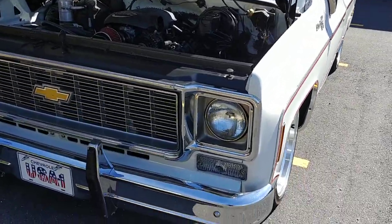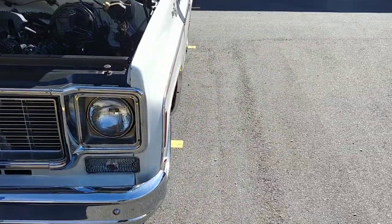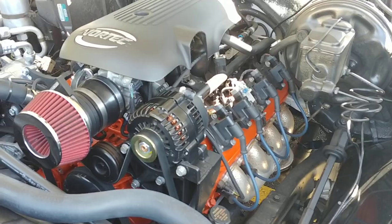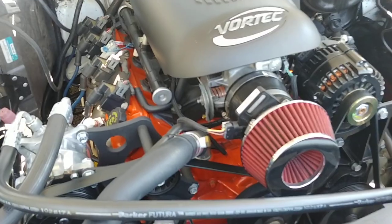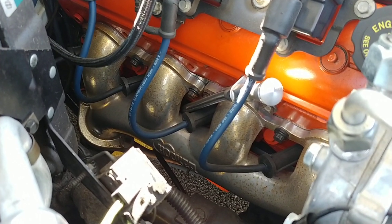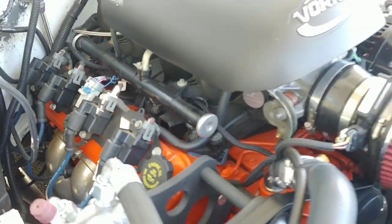So again, this is a 77 model, so it's got the round eye front end that I love so much. Nice grille, clean bumpers. Now what do we have here? 5.3 liter LS V8 motor. Super, super, super clean install. As you can see, the motor's all been detailed and painted. And one of my pet peeves is the exhaust manifolds. They are always rusty and crusty, and these are super clean. Looks like some sort of ceramic coating on them too. They just really pop up against that orange in the motor. This thing's show ready, baby.